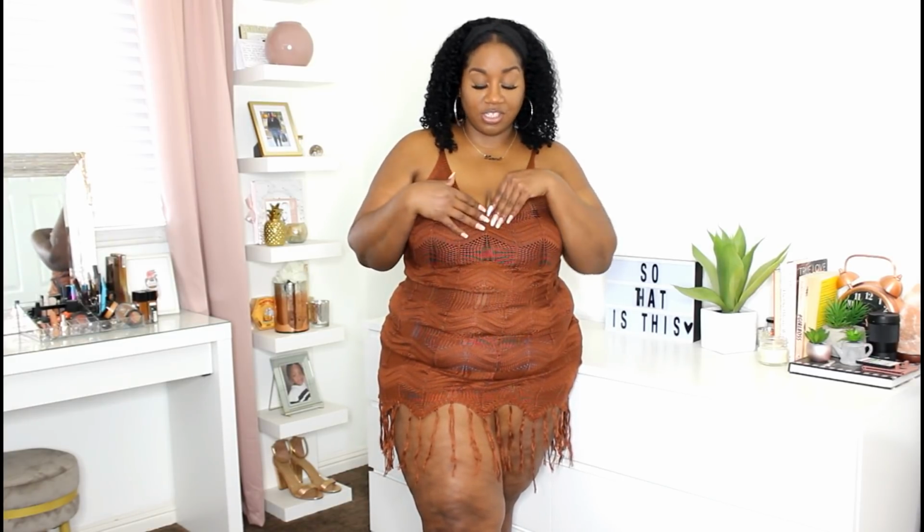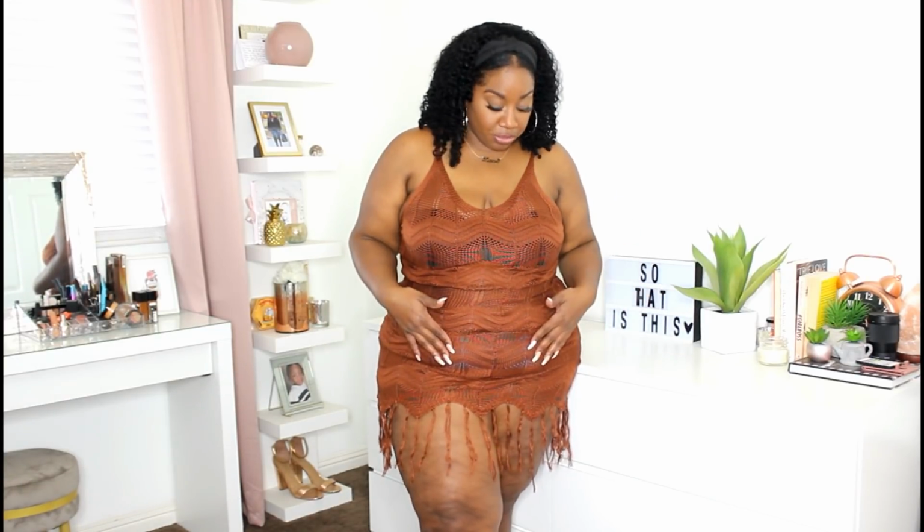Now, I have two things to say about this. Number one, it is more see-through than I thought it was going to be. This is just pure crochet, and I have blue underwear on, so you can kind of see that in person. I'm not sure if it's coming through on the camera, but you could definitely see it in person. So I would recommend to wear black undergarments underneath this.